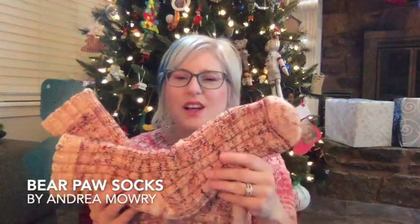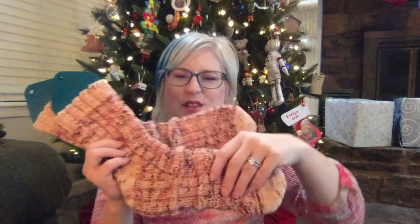So this is the first pair of Bear Paw socks. The pattern's by Andrea Mowry. They grew a lot in blocking. Now, the sock blockers are too big for the socks because the sock blockers are for my size, and I wear a US women's size 6 to 6.5, depending on the shoe. And I was knitting these socks for someone who wears a US women's size 8.5. Despite the fact that her foot is bigger than mine, they ended up growing too much. So you can see there's quite a lot of foot there. And I don't swatch for socks.